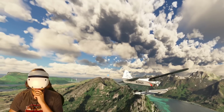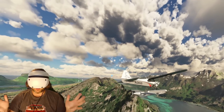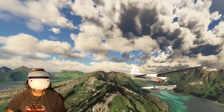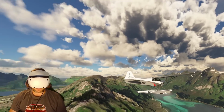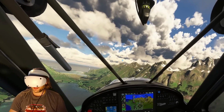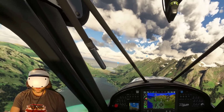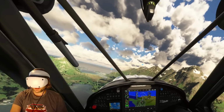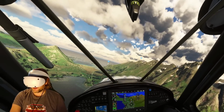But, oh, no, I can't cope with this Miura. It's doing my head in. I hate it. I don't like it. I don't like the low resolution. And I know many people out there will disagree. That's totally fine. But I don't consider the PSVR2 as a flight simming headset. Sorry, folks. That's my opinion.